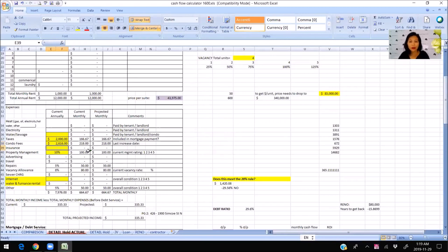For insurance, maybe $1,000 there. Right now it's just a number, so I'm just going to put that in. Property management, I'm going to leave at 10%. It's a number that I just leave at 10%. Even though I manage most of my properties, if for some reason you're going to be very hands-off, you're still going to want to include a property management fee. Repairs, 5%, vacancy, 8%. I always leave that there. It's just an extra cushion.